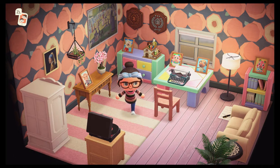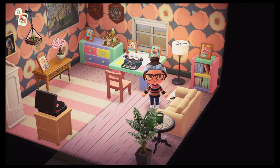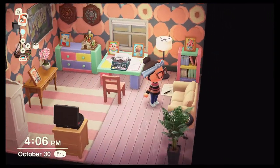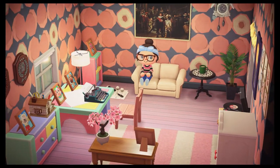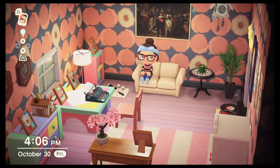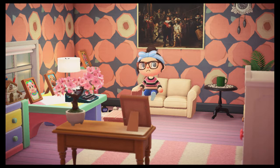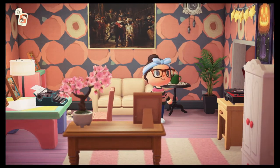And next to the table is this floor lamp. And then right on this side, I have just a regular white sofa because, you know, you want to take a break from writing and just sit sometimes and just relax. Above me is one of the paintings that you get from Redd whenever he comes to your island. I have a little antique mini table on the side where I have a mug.